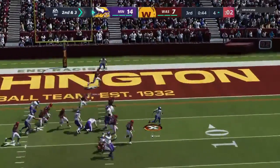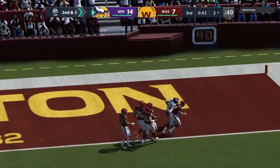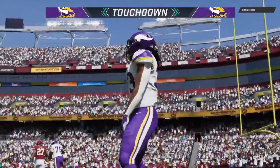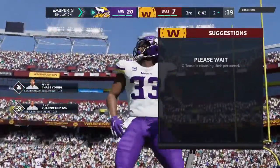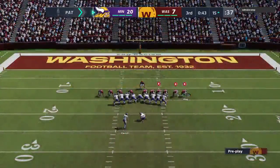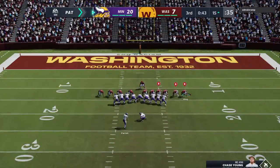Now it's Darnold. Now they go screen. It's complete, and he will score. Touchdown, Vikings. Minnesota, from 4 yards out. And the Vikings are going to add on to their lead. Extra point. That seemed pretty ideal there for the offense, Charles.